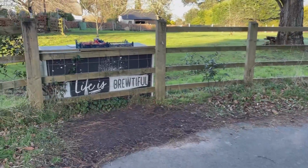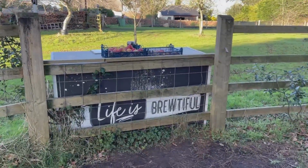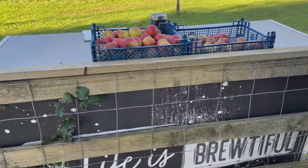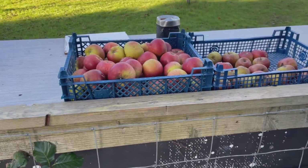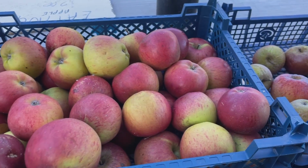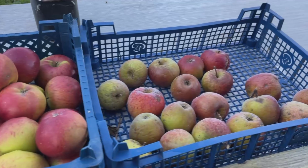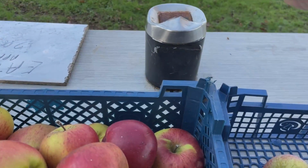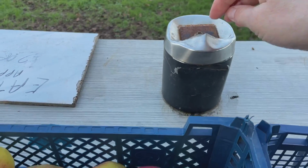Ah yes, the apples are here again. Last time I did this walk there were apples, and it was during the summer, so I wasn't expecting there to be apples today, but look at these, they are beautiful. I'm so happy about this. I'm charging my phone battery at the moment so I can continue making the video, and I'm very happy to get an apple or two.